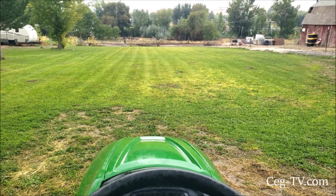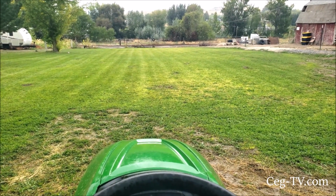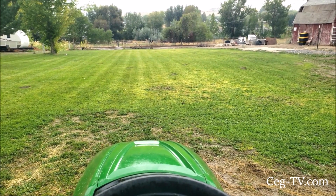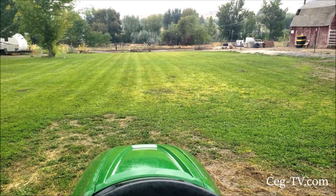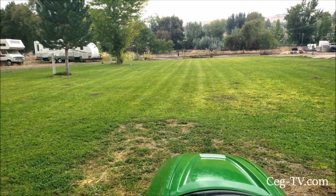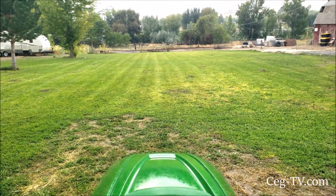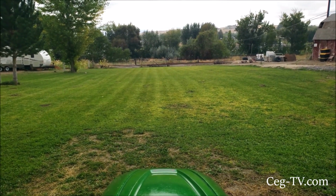Well, it's done. It's mowed for the fourth time, and it mulched really well. There's no streaks of grass left like there were the last few times, and I'm impressed because the lawn is also wet right now, as you can see by the hood. It is raining, and so it's a good mower.